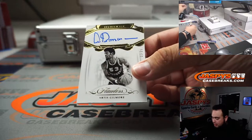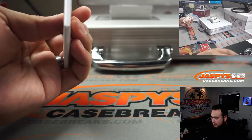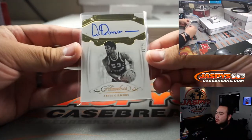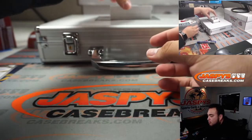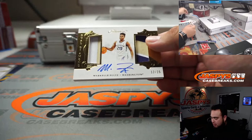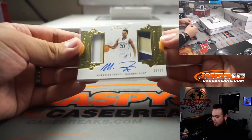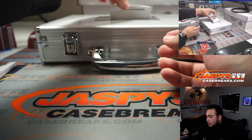We got Artis Gilmore, 11 out of 25. So remember, guys, if there is actually a bonus hit, sometimes there is more than 10 hits in here. We'll combo up what we think is combo worthy. So Artis Gilmore right there. We got Markelle Fultz, 12 out of 25. Nice patches there. I'm going to have to get some top loaders, so I'll get them right now at the end of the break.